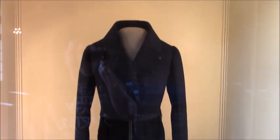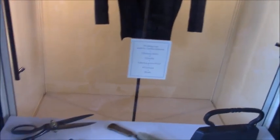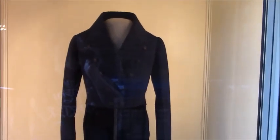Look at this. This was a wedding coat made by Andrew Johnson. It's probably pretty stylish back in the day.